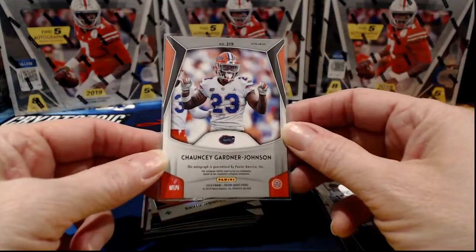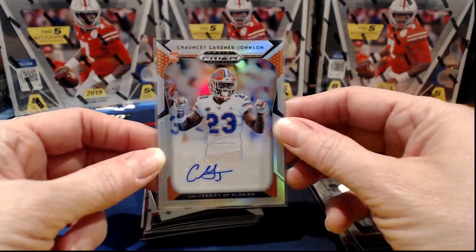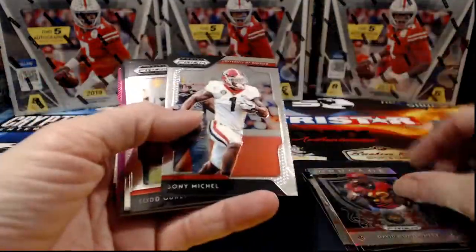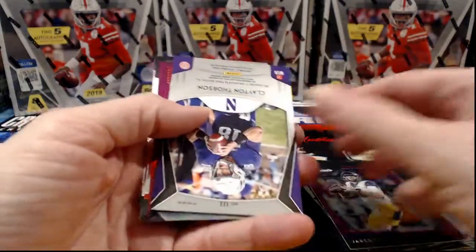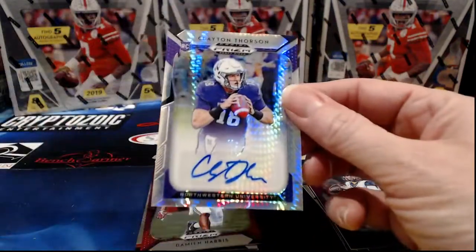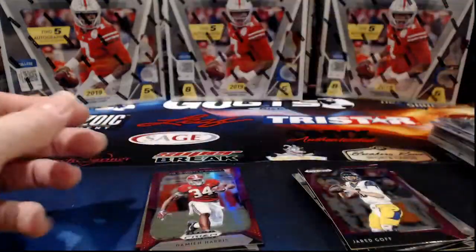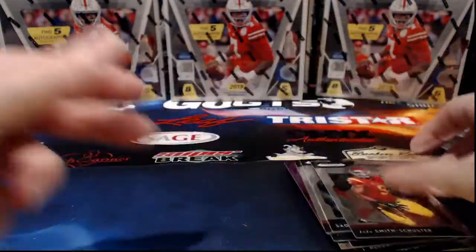Chauncey Gardner-Johnson. That's another hyphenated last name, so it goes to the G, which is the beginning of the last name, Gardner. So David Montgomery Crusade. Jared Goff parallel. This is numbered to 75. It's Clayton Thorson going to the T's. Another Damian Harris parallel.